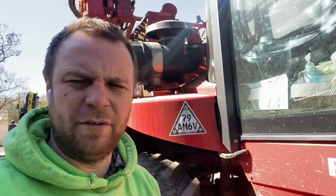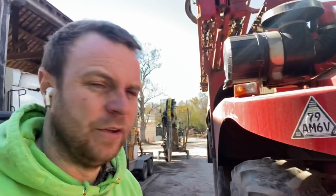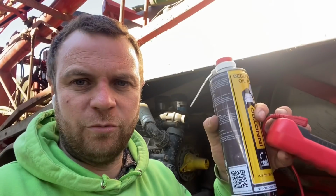I've been spraying some barley and it was acting up when I was folding up. I thought, it seems as if it's low on oil. I've come back, checked the oil, and it isn't really. But now I've come to start it, it doesn't want to start, so there must be some sort of drain on the battery, or the alternator's not been working properly and causing the solenoids to stick, and that's why it wouldn't fold up for me. So I'm just going to put some spray on the terminals and see if that works and clean them up.